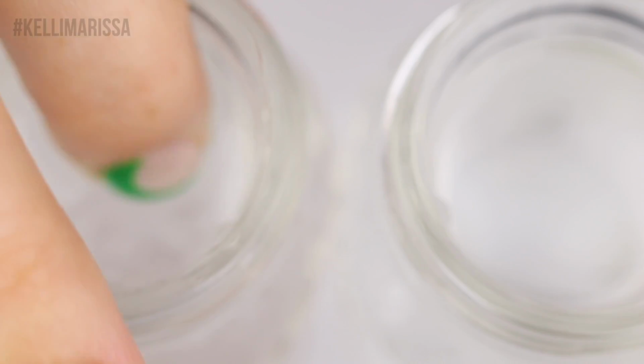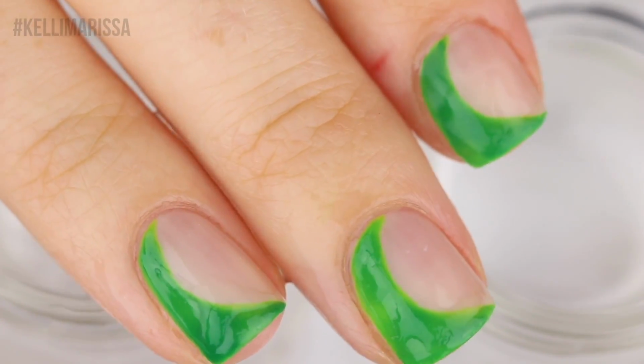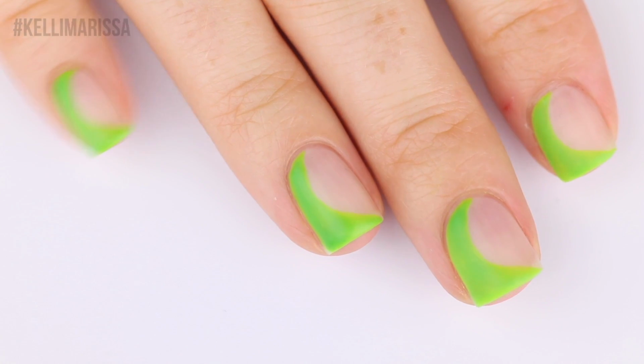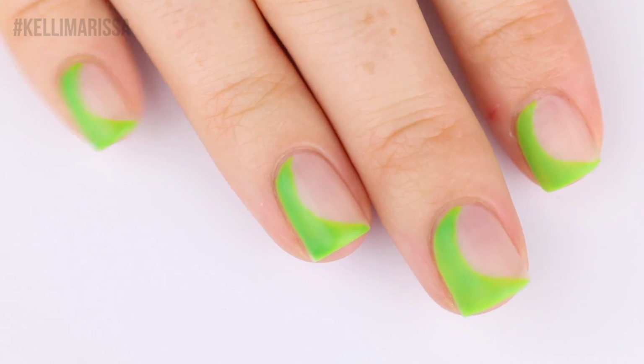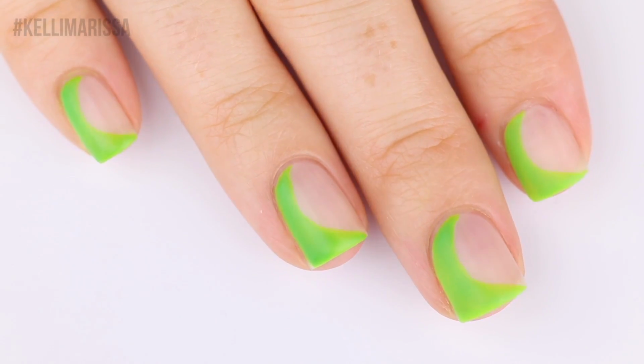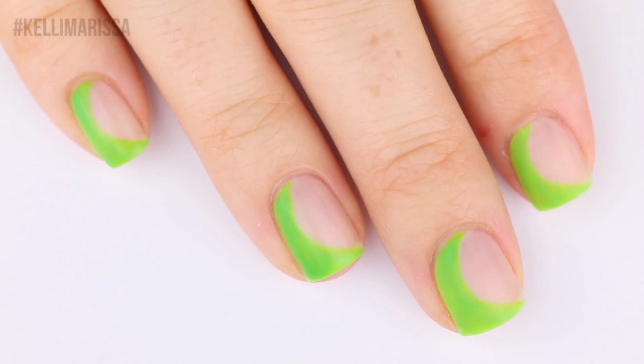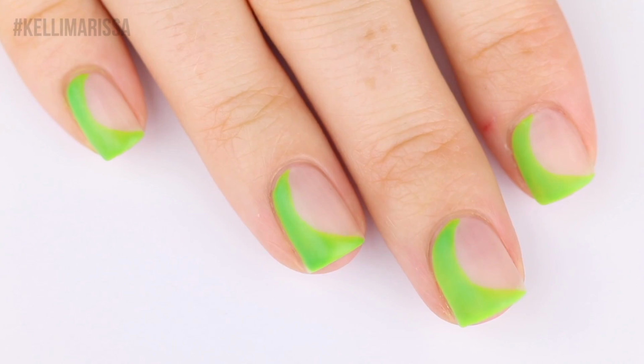And of course, you guys know me, I couldn't resist adding matte top coat just to see what it looked like on this manicure. I don't do negative space manicures too often, so I was kind of curious to see how it would turn out, but I absolutely loved it this way too. And as you can see, by then my nails were pretty warm, so it is nice and bright and lime green. Yeah, so that is the nail art, that is the polish.